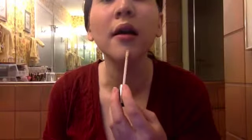So now I'm going to be concealing with my Urban Decay Naked Skin Concealer. I have been using this quite often since I've gotten it, and I really do like it. It gives a very natural finish, and I really like that. So just going to highlight areas and cover up some blemishes. It is going to be that time in the month for me soon, so that's probably why I have a few breakouts on my forehead, so we're just going to cover those up.